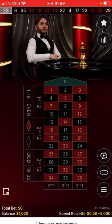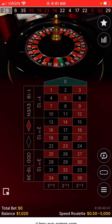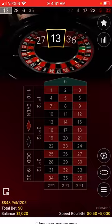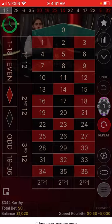It hasn't hit in 1, 2, 3, 4. So let's give it a couple of spins before we target the dozen. Ah, fuck. Just as I say that. Okay, so let's bounce.